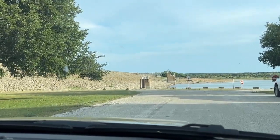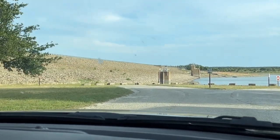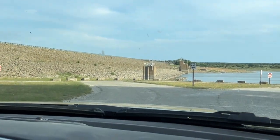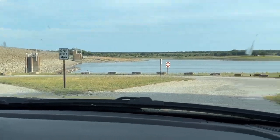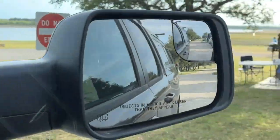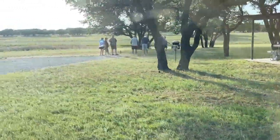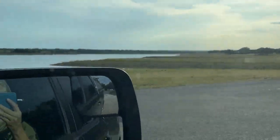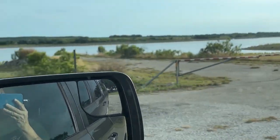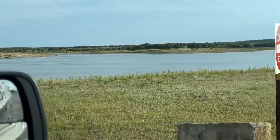Here's the dam for Hords Creek, Coleman Lake. People out playing games, have their dogs. Boat ramps are closed, fishing docks are closed. You can see how terribly low the lake is.